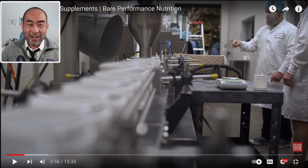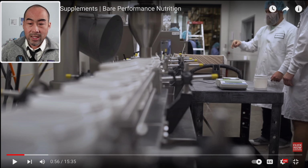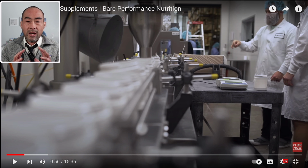So right here, first of all, you can tell that the people are gowned up. They've got their masks on. They've got the hair nets on. They got their face mask, the beard mask, which is great to see. It's hard to see a lot of this B-roll, and this is prevalent with all manufacturers. A lot of the B-roll is really tight shots. They show video of the powder filling, the encapsulating, because that's kind of the action, right?